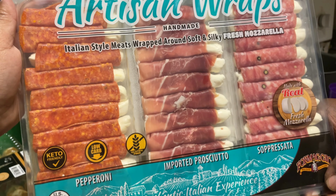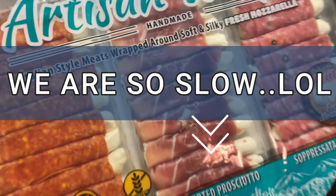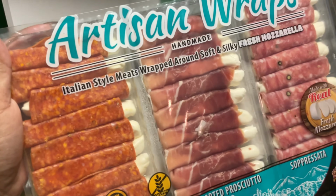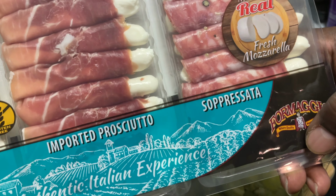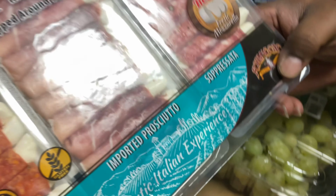Help me out. I'm drawing a blank. Italian style meat. So pepperoni. What is it? It's on the tip of my tongue. The prosciutto. Prosciutto. I'm looking right at it and can't even say it. Oh, yeah, it's at the bottom. Pepperoni, prosciutto, and soppressata. Look, I love my Italian. Salami. Yes. We're gonna do it.